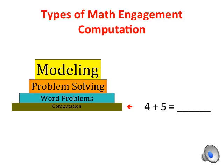The first type of math engagement we look at is computation. That is, carrying out a procedure or applying an algorithm. For example, 4 plus 5 equals 9 without context or meaning. This is the most frequent engagement with math and the least important, the least aligned with sense-making.